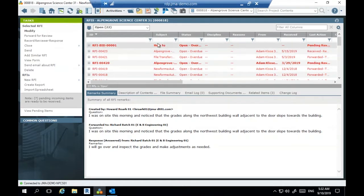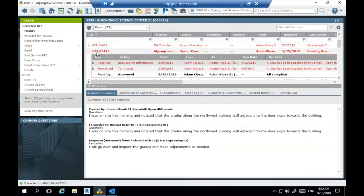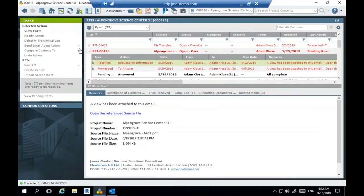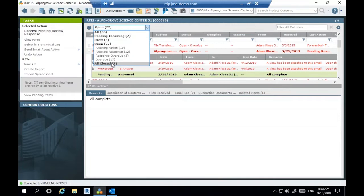So if I click on one example here, and I'm going to click on this one here, you can see that this RFI has actually been received. So through Outlook, we have an add-in to process the RFI into Nuforma. And then we forward this for an answer to somebody, and then they have answered that. So it's just pending an acknowledgement of this RFI. So then that will close out the RFI, and then once that's closed, if I filter here, that will go to our all closed area, so that will show all the closed RFIs.